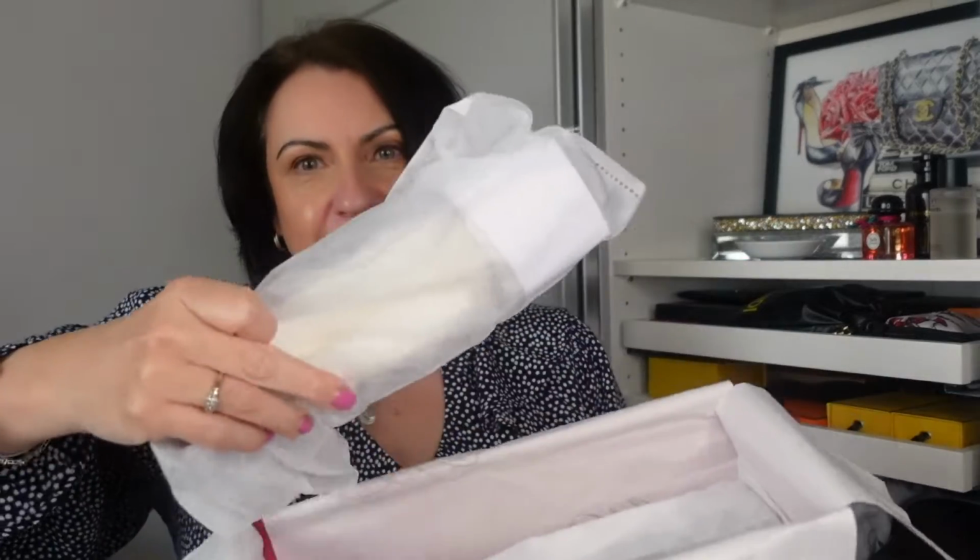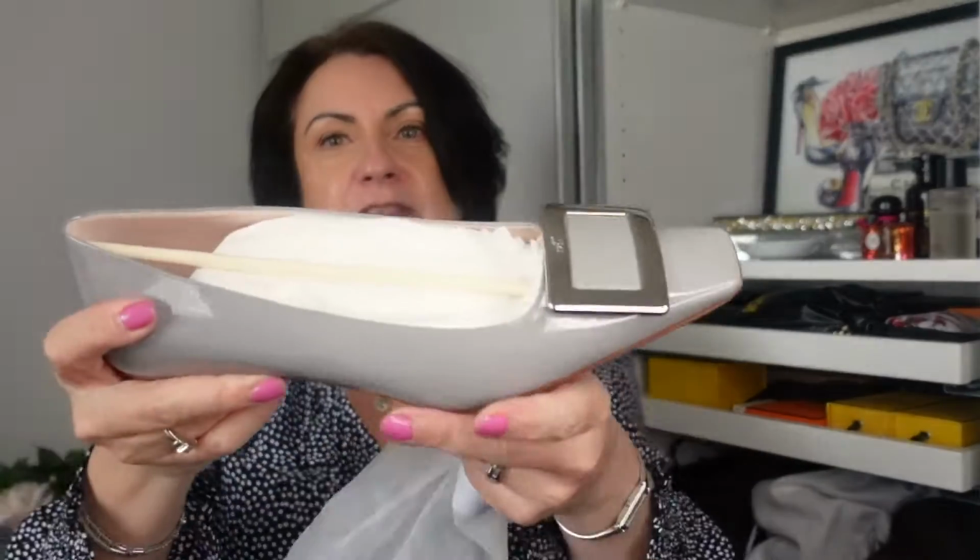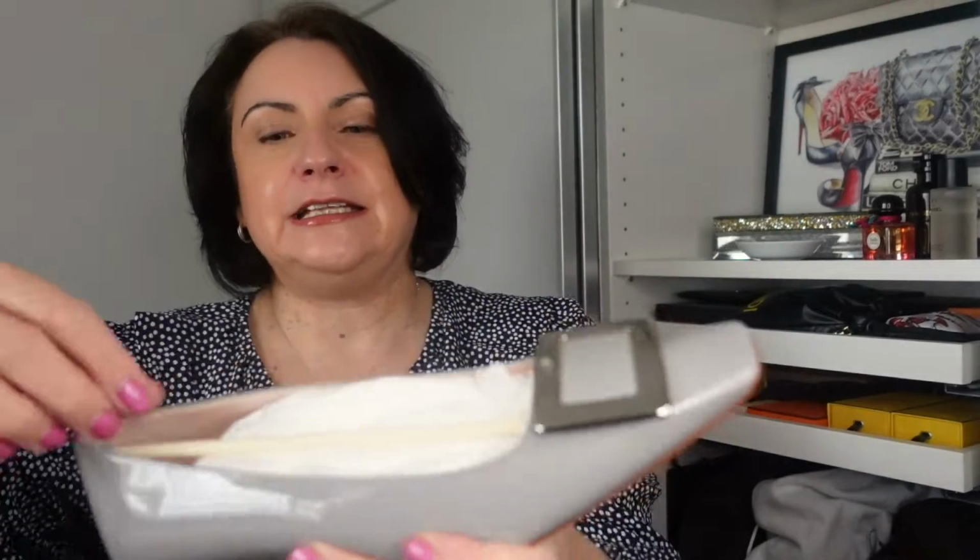Now, I was talking about different colours, possibly different styles in my wish list video. Which colour did I go for? Well, here we go. Here's the first one. Let's pop that out. And you will see that I decided to go for the grey. And let's take all the bits out there. And I'll get the other one out in a second.